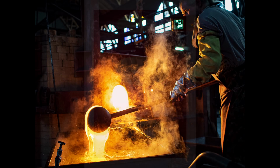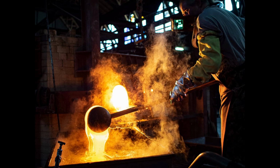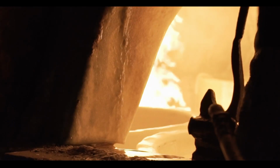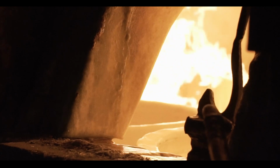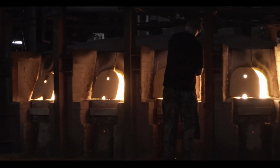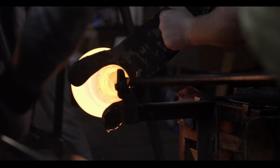So the melting process is a really challenging daily process. And every single day we have a different situation. So the weather influences the melting process. The melting process we have is a very special one. Every day we melt 18 different colors at 2 separate furnaces.